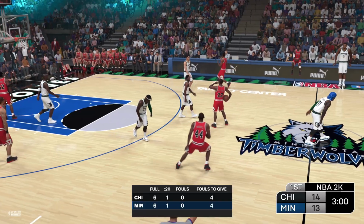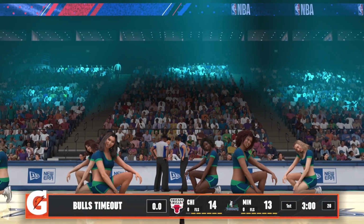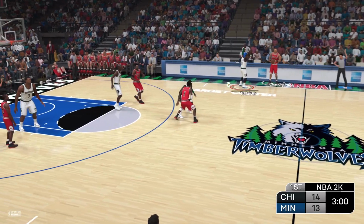And the first time out of the game called for Chicago. This is the first they're seeing of the Timberwolves here. First game of the NBA's regular season for them. The Timberwolves making a change here. Buckner's checked in, and Chicago also making a switch. Crawford's checked in.